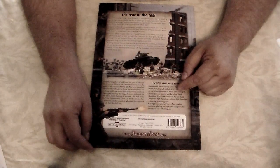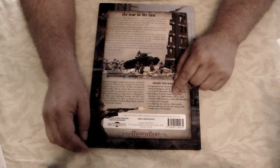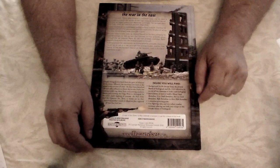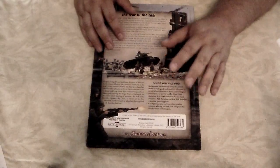I know the Russians use the word battalion instead. There's also the M3 Lead Tank Company, Rifle Company, and the Hero Rifle Company. But what's also cool is that they have the city fighting rules in here as well.